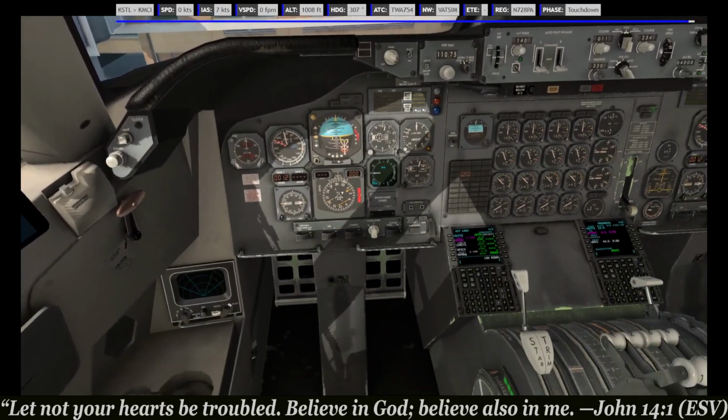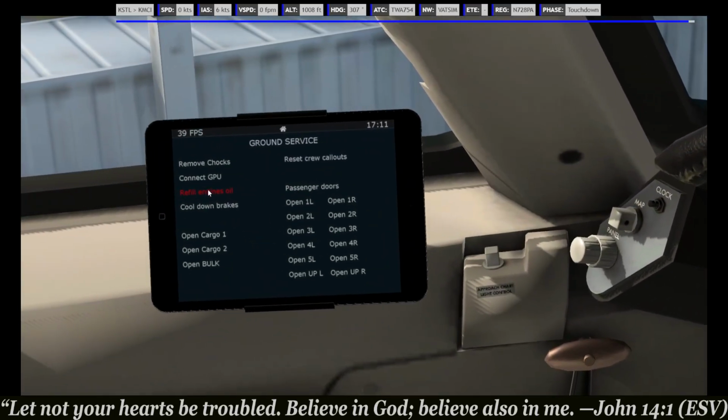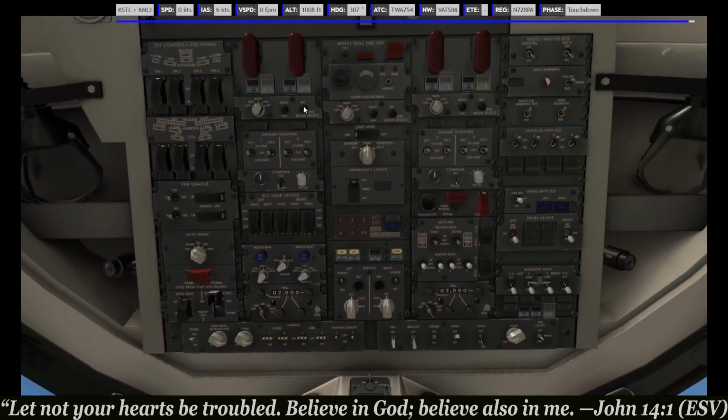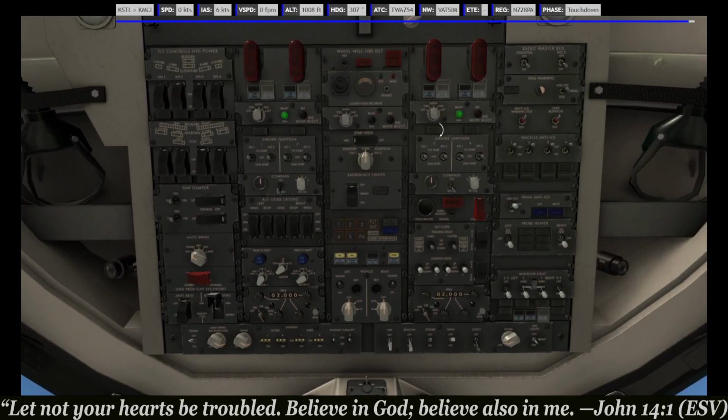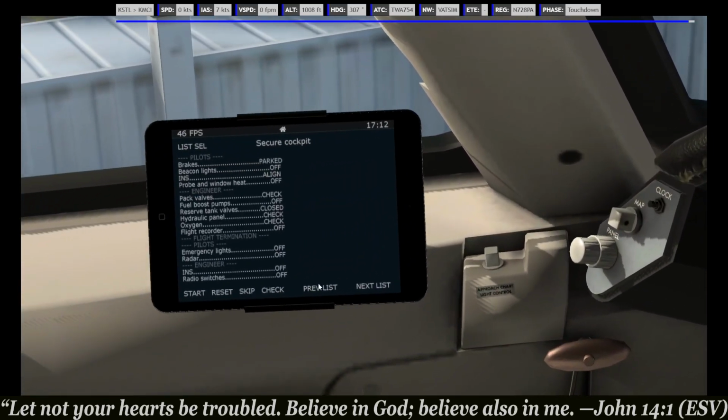All right, so we're on generator. Here come the engines. 1, 2. All right, go over here. Real quick with the checklist. Next: brakes parked, beacon lights on, INS align, probe heat off. Okay, so we can do that, that, and that. It is going to bark at us that the parking brake is not set. So just to let you know.